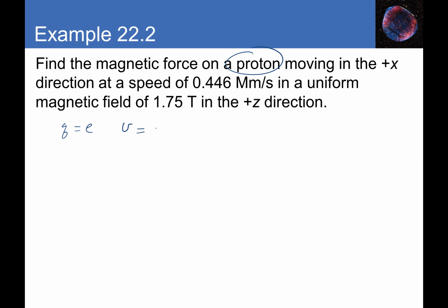You're given velocity, which is 0.446 times 10 to the 6 meter per second, this is mega. And then given there's a magnetic field of strength 1.75 Tesla. Now, it's moving in a positive x direction. So technically then this is i hat. And then the magnetic field is in the z direction. So this is then k hat. All right. So you can look at it in terms of that.